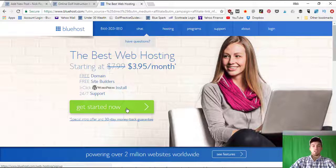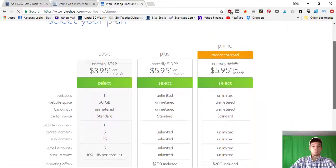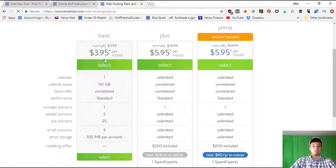So you need hosting. This is very important if you want to run your website on the internet. Hosting basically gives you that server space that allows you to be live on the internet. It stores all your files. In other words, it hosts your files. They've got different plans here, but again, a website's really cheap to run. It costs about $4 a month. You're going to get a bunch of functions that you don't get on a free website. So that's why I don't recommend running a free website.